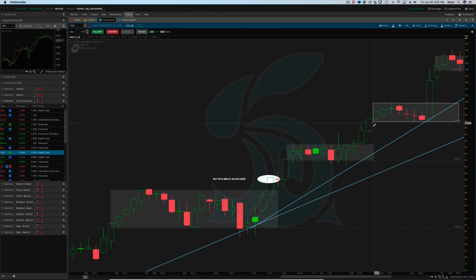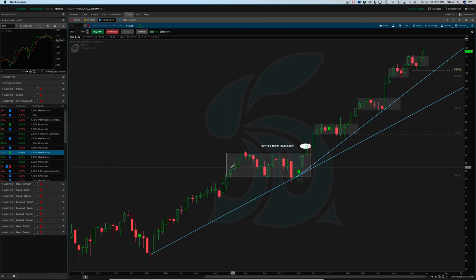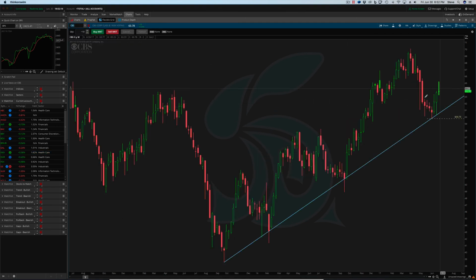And there are pullbacks within uptrends. So for argument's sake, say this was a breakout, it broke out, and my stop's all the way down here. So my position size is smaller, right? Essentially, I try and risk whatever it is, say $100. So my position size from here to here would only risk 100, as opposed to CBS.